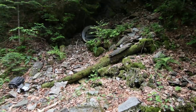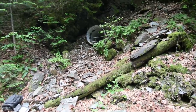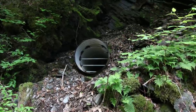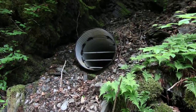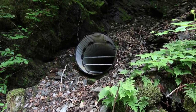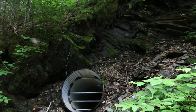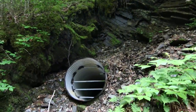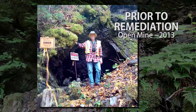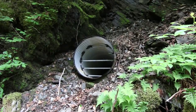And this is where the adit is. You can see the tube that has been in place for years as remediation to seal this mine. It's from the Department of Natural Resources. And as we were told, the bar has been cut out at the top, which allows a human being to actually fit in to enter the mine. Like I say, this was the adit in the side of the mountain here at the brook level. I'll cut in some old pictures that we showed before just to give you an idea of what this was. So let's take a peek in the tube.